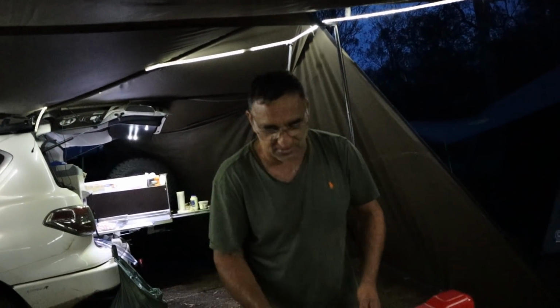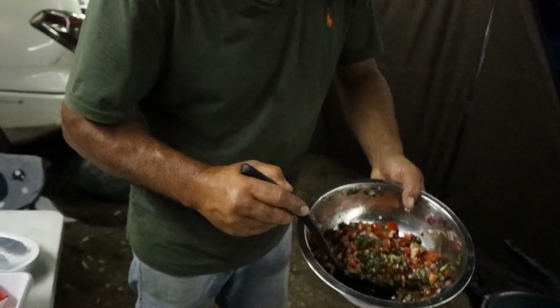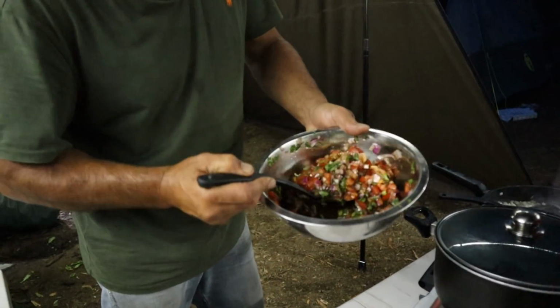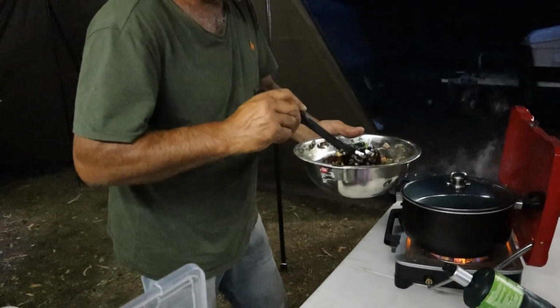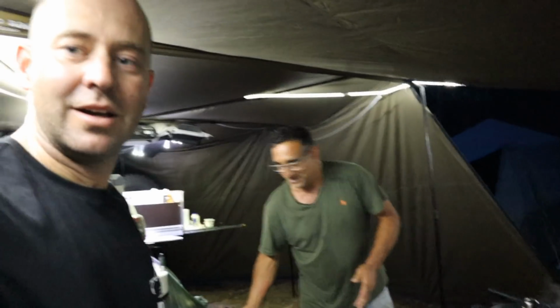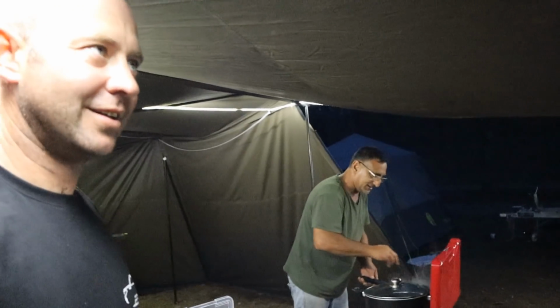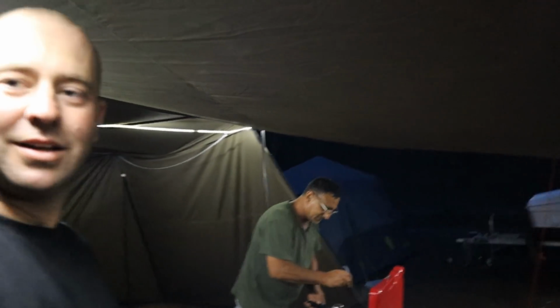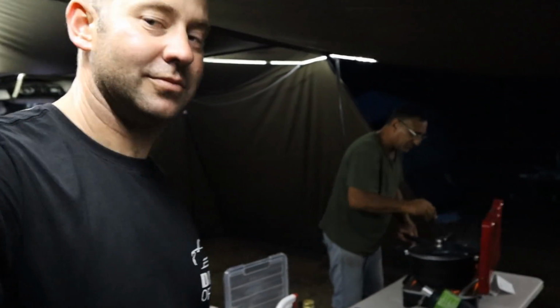good old bush carbonara, and we've already cut up the bruschetta. There you go. Look at that. Red onion, tomato, and fresh basil. Olive oil, balsamic vinegar. And away you go. So we'll have that as bruschetta later on. We're just getting the onion going at the moment. Want to glaze it up a little bit on low heat with plenty of olive oil.